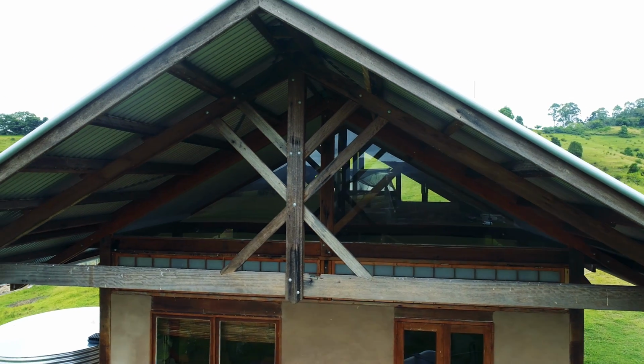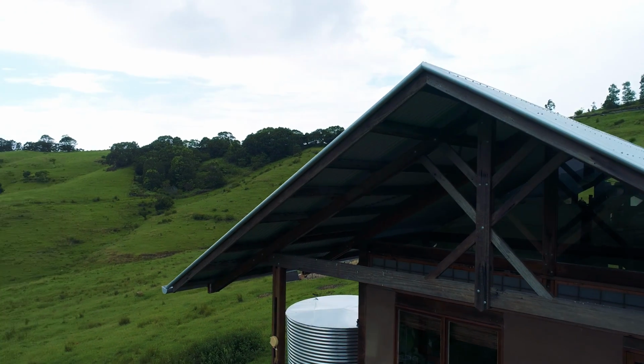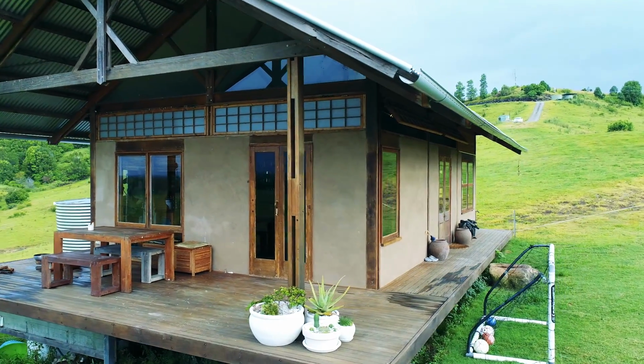The runes represent blessing and the connection between the heavens and the earth. I love building those really unique but super special features into a home. I think it's really important that the people involved in the building get an opportunity to implement their ideas into a structure that also stays here permanently.